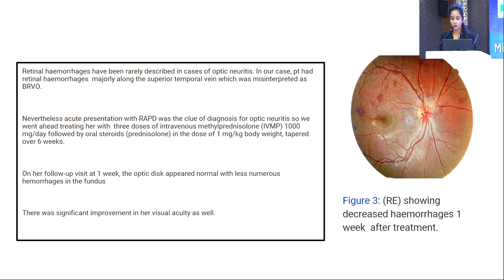After thorough evaluation, we diagnosed this patient as optic neuritis and started her on the standard therapy of intravenous methylprednisolone. This was one week after the treatment. There was significant improvement of the visual acuity and also diminution of the hemorrhages, as you can see.